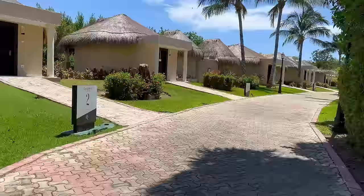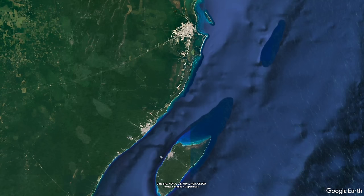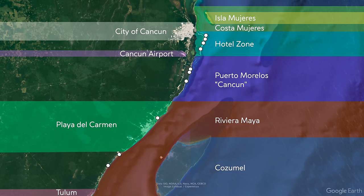Before we head to the pools and beach, let's take a look at where we are, and I can better show you how the resort is laid out. It's not necessarily straightforward. For reference, Cancun and its hotel zone are up here, and this is the lay of the land. Today, we're going to focus all the way down here across from Cozumel.